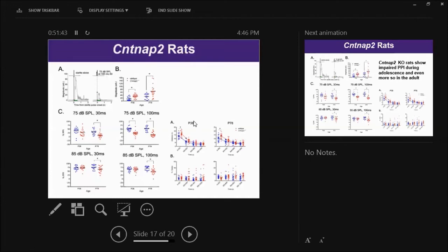And what we also see in the adult, again, this is the baseline startle, the trials where they don't get a prepulse, which goes hand in hand with the I/O function I showed earlier. So they have slightly increased startle in young animals, but it's in the adult animals where we have this hugely increased startle response. They also are a little hyperlocomotive, by the way.